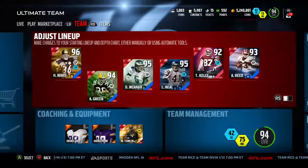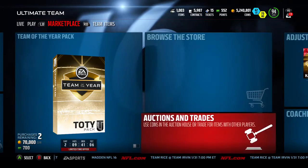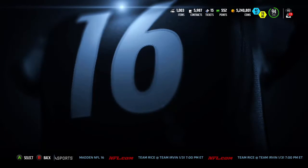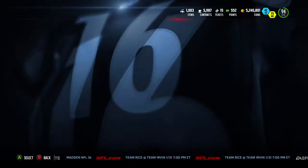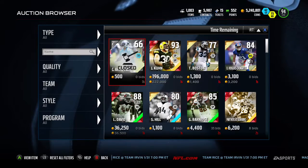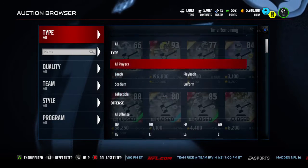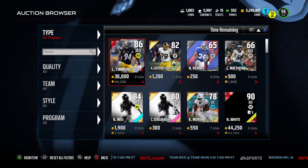I'll be flipping collectibles for Hines Ward's, and all of a sudden you get all of his collectibles for like 2K each, and you're flipping badges, and you get a bunch of badges, and the next thing you know, you're like, oh, holy crap. I can put together Hines Ward for like 60,000. Bam, done.